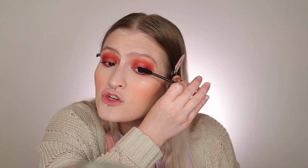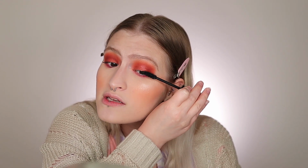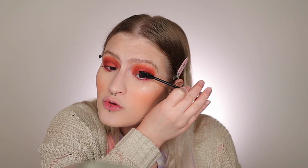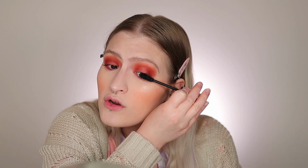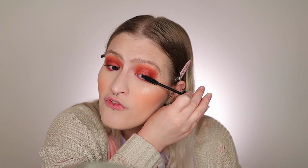But you can see it's looking really good on the lashes. I don't think it gets clumpy that much. Then again, I don't put on a lot, and some people go crazy with their mascara, but I usually just put a really light coat on. One coat's fine with me, and then, you know, just so I can prep for some falsies.